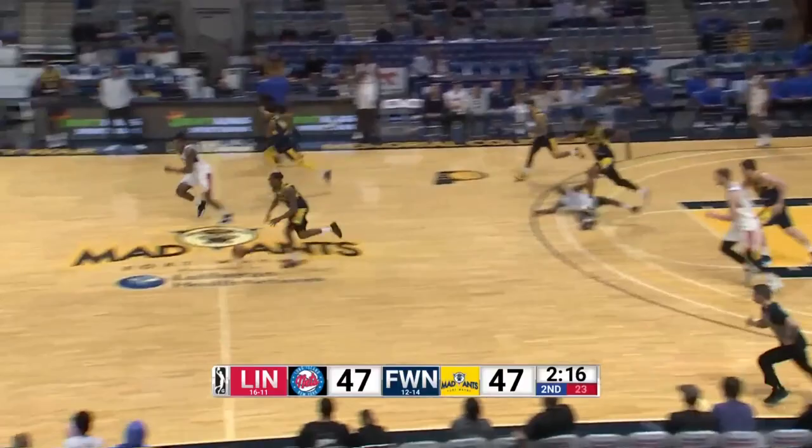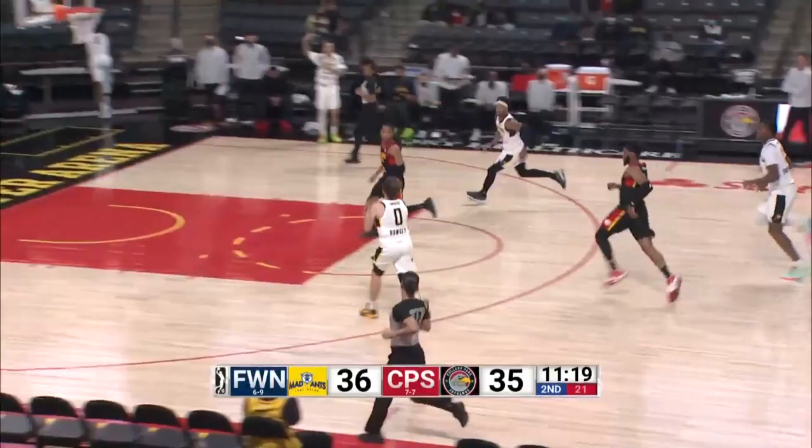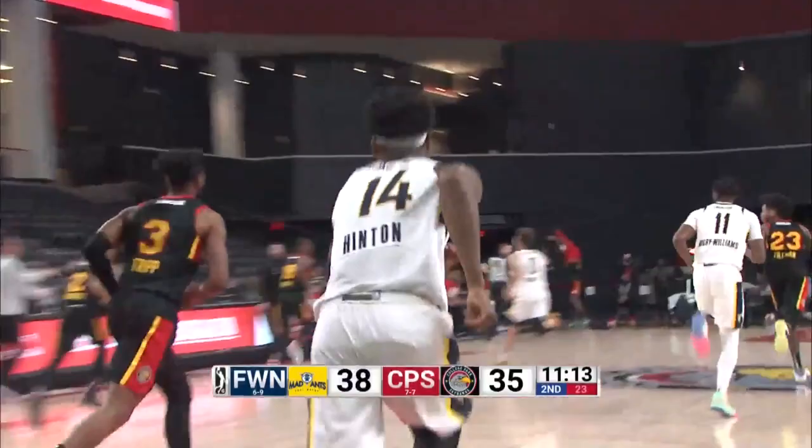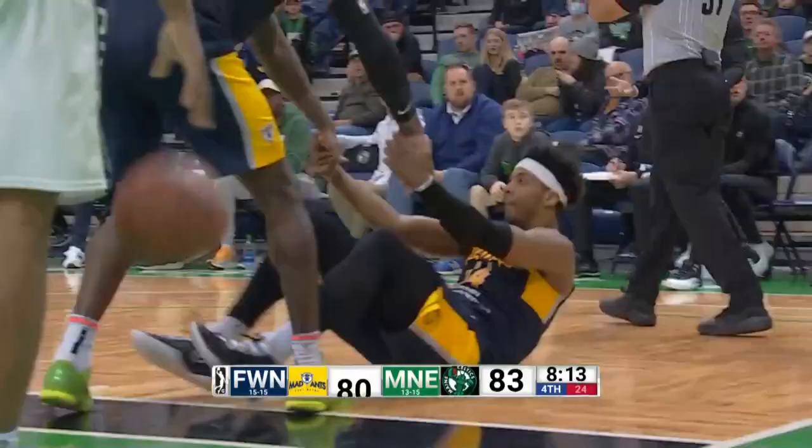Another steal for Adams. Ellison, shot rejected. Back the other way, Bigby Williams. Back up top again, and this time Hinton doesn't miss, rolls out of bounds. No good. Bell, he's going to go coast to coast. Dishes, Hinton lays it up. Oh, what a reverse scoop for two.